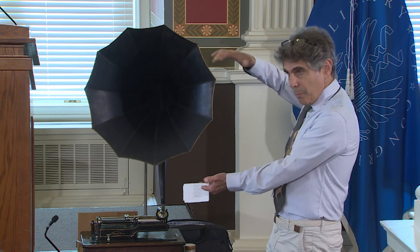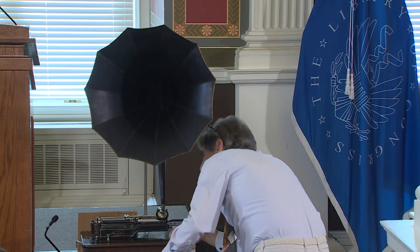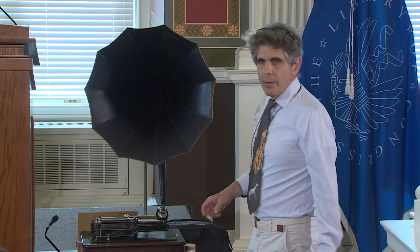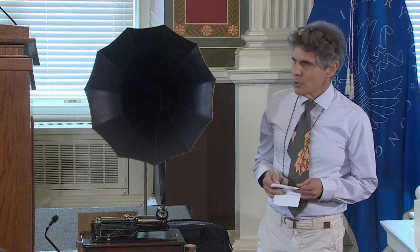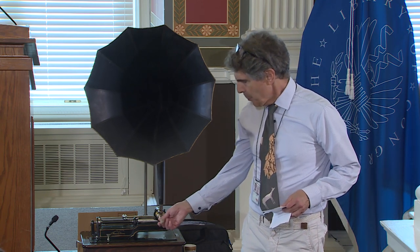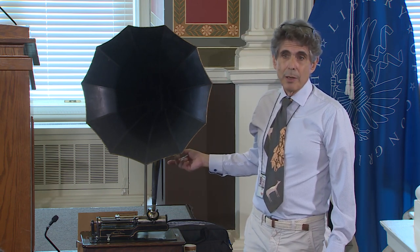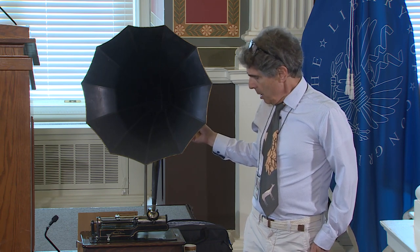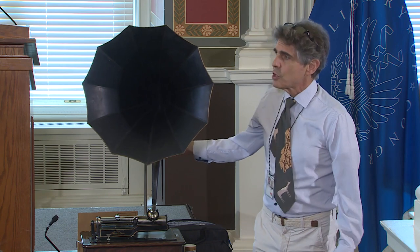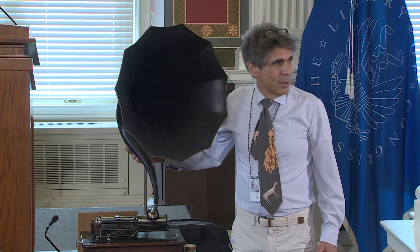Usually you had your machine up on a cupboard and you would come down here and you would pull out a drawer to get your cylinder and you would hit your head and then you would drop the cylinder as I just did. But then it would break because most cylinders were not indestructible at that time. But the signet horn sounded much better and projected with greater clarity. It was very directional, so that's kind of why I was doing this.